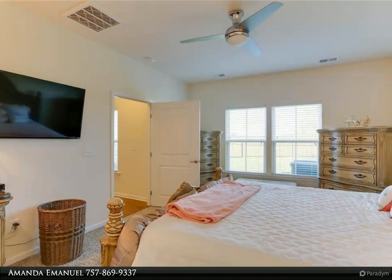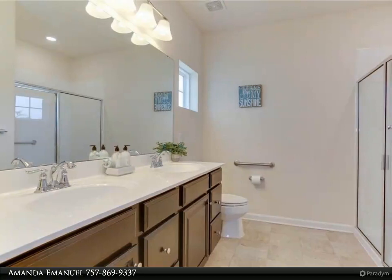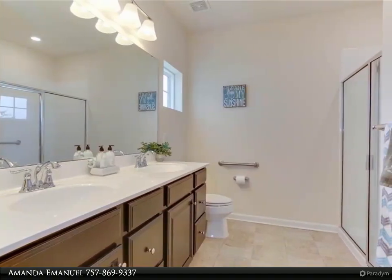The great room opens to the dining area and flows to the gourmet kitchen. The morning room creates more space for entertaining and daily living.